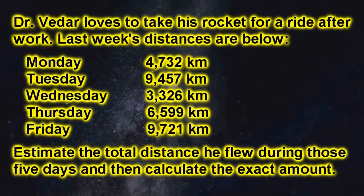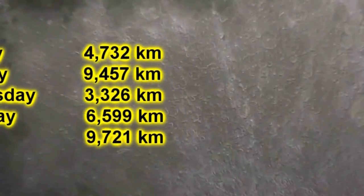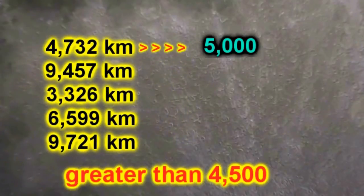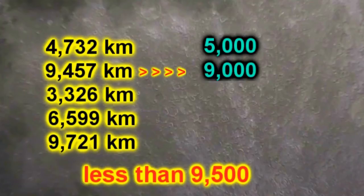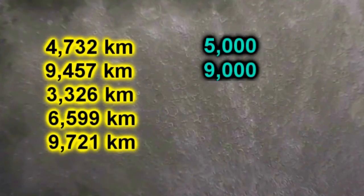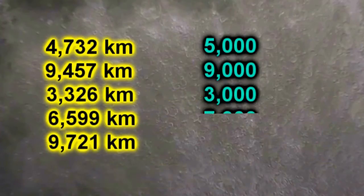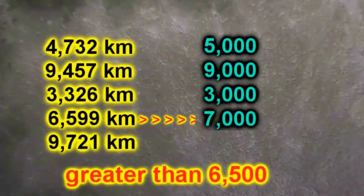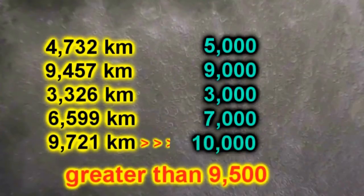Since all the numbers are in thousands, let's estimate them to thousands. 4,732 is about 5,000. 9,457 is closer to 9,000. 3,326 is approximately 3,000. And 6,599 is greater than 6,500, so is closer to 7,000. And if we estimate 9,721, it's about 10,000.